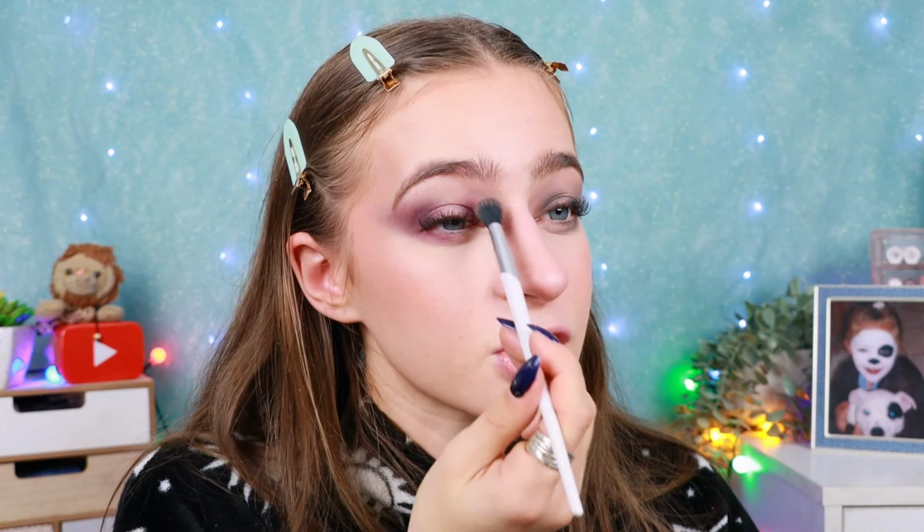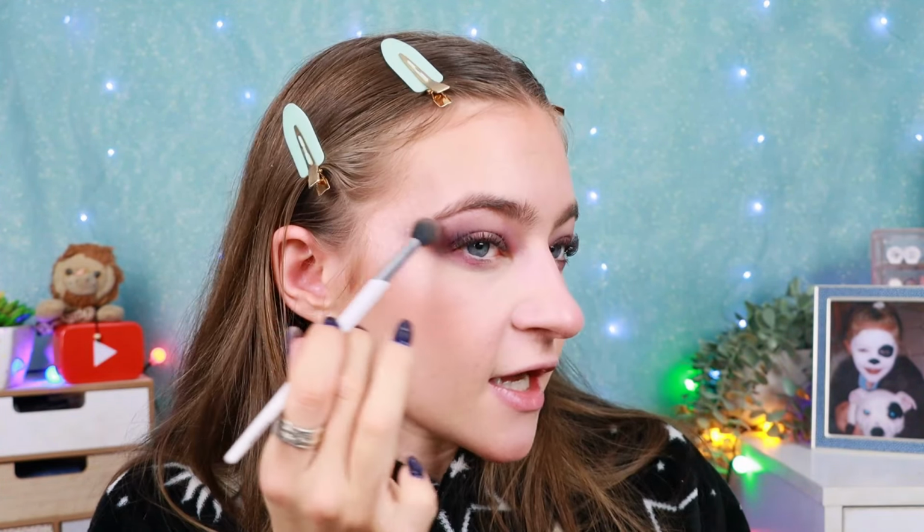Last minute inspo. This is very last minute if you're watching this. I'm trying to not go overboard with this red. I feel like red is a very domineering colour, and even if you use the tiniest little bit, it makes its mark. It makes itself known. So I'm just going back in with the brush that I used all the greys on and just going back over and smoking it out a little bit, adding a little bit more of that grey pigmentation just to tone down that red a tiny little bit.